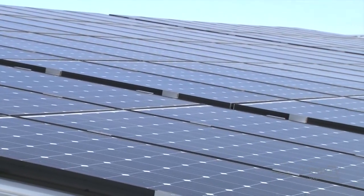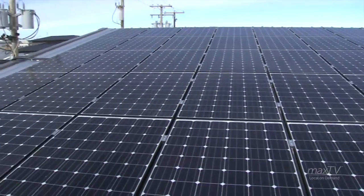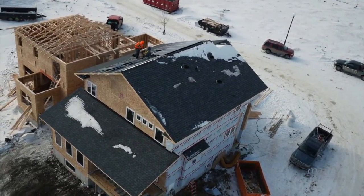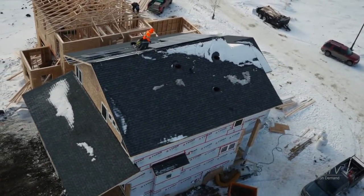Big question we always have when we're doing these systems, especially one this size, is weight. On a system of this size, and even on a typical residential home, it's like adding another row of shingles or tin. You're adding about 2 pounds per square foot, which is very low, especially when you think most roofs are designed for a live load, which is to be able to have a person per square foot.